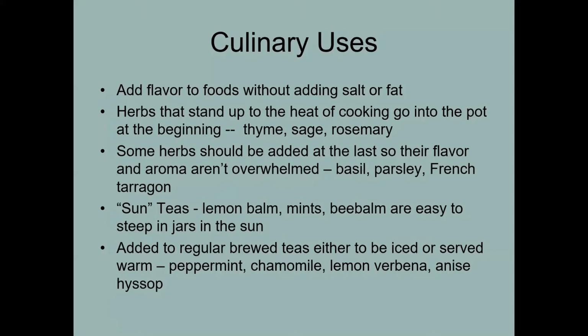Now, the herbs that you like to put in at the beginning of your cooking are the woodier herbs. So think of your thyme, your sage, your rosemaries. They're a little tougher kind of leaf. And so when you're putting those in at the beginning of your cooking, the cooking process will extract all of those flavor oils from it. When you're using the softer herbs like basil, parsley, even French tarragon, a lot of those you want to just put the herb in at the very end so that the heat of the dish will release the oils, but not have enough time to evaporate.